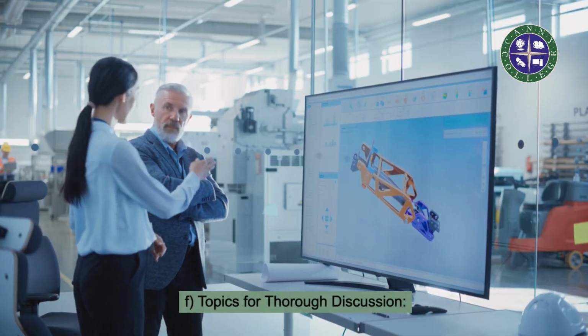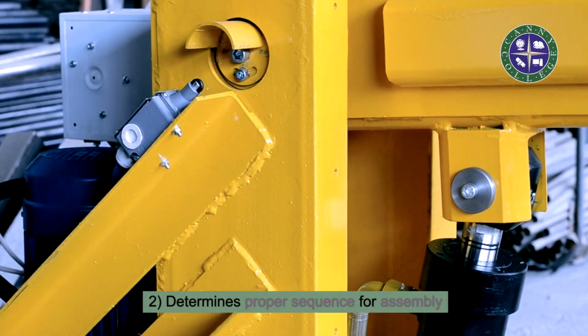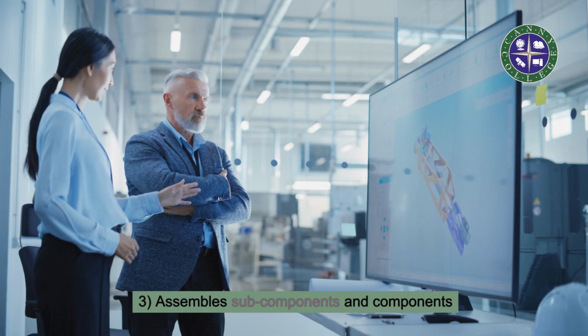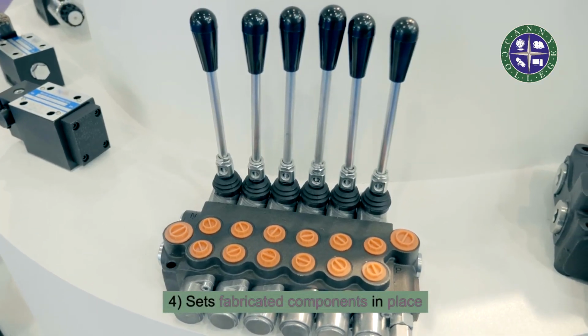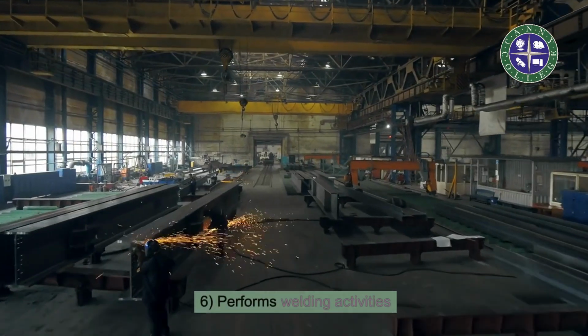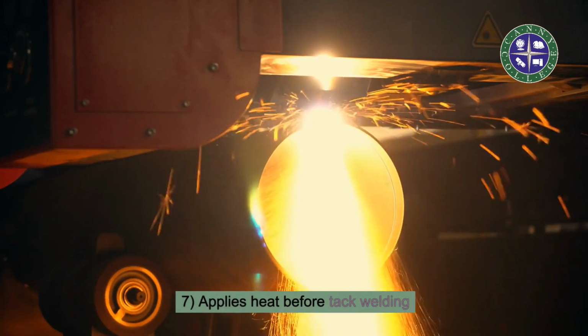F. Topics for thorough discussion. 1. Assembles jigs. 2. Determines proper sequence for assembly. 3. Assembles subcomponents and components. 4. Sets fabricated components in place. 5. Fastens components on site. 6. Performs welding activities. 7. Applies heat before tack welding.